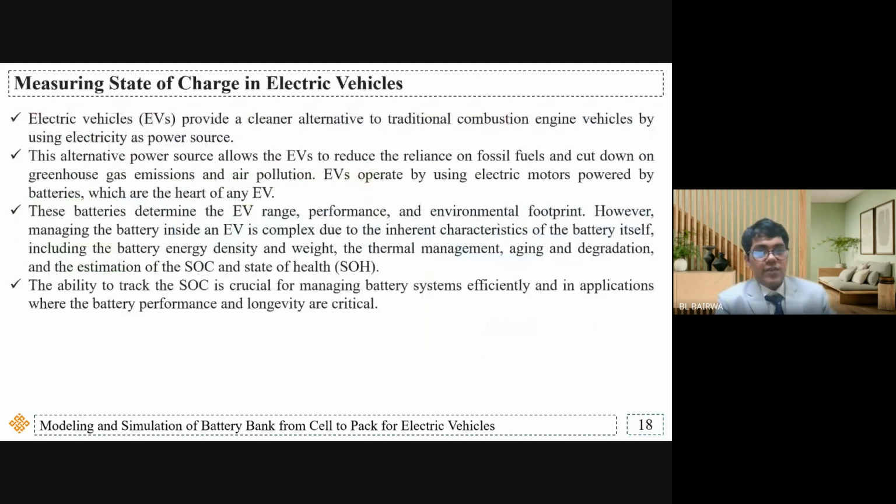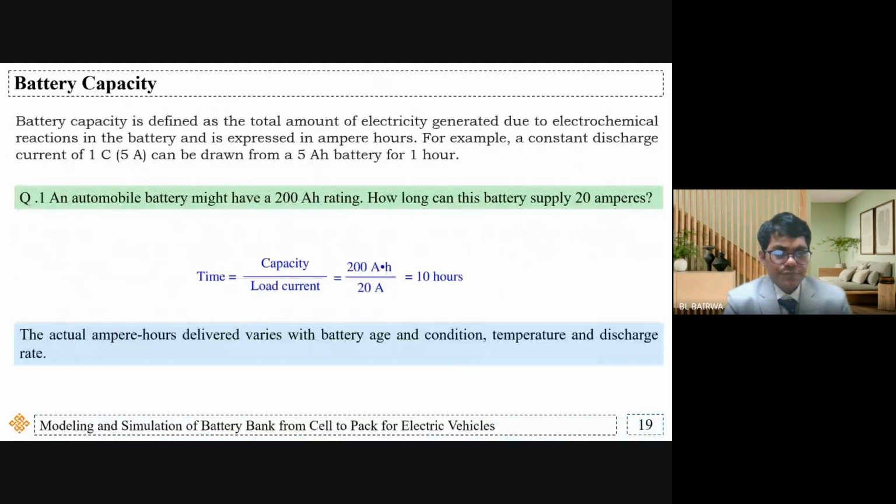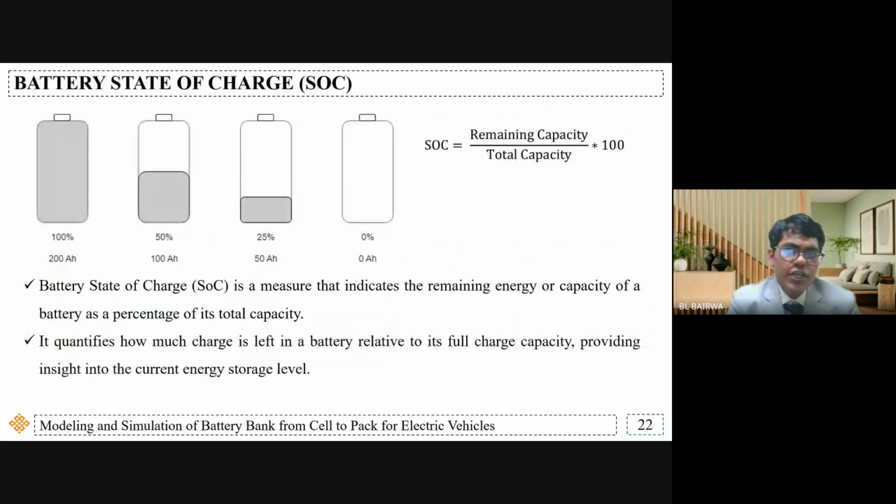So now the next one, we have done this, is state of charge. State of charge of the battery. Okay, I will complete this quickly because there are so many things to discuss. Still we are discussing some basics. So what do you mean by SOC? SOC means remaining capacity. Whatever charge is there in the battery, that is SOC.